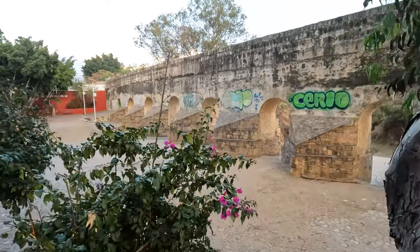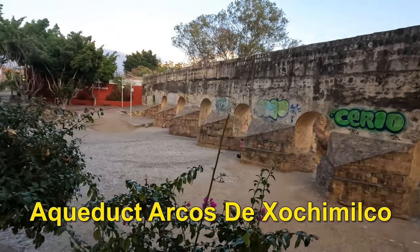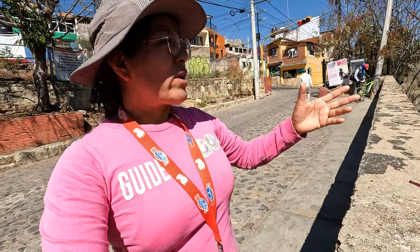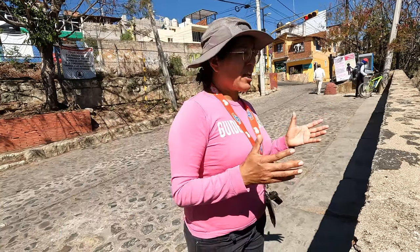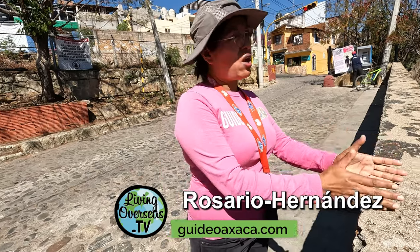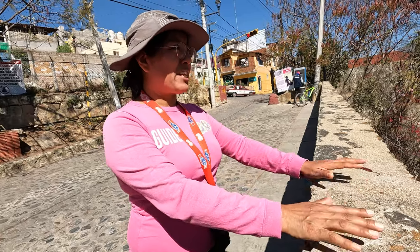This beautiful place that is the aqueduct, part of the ancient aqueduct, is the most preserved area of these constructions from the 17th century. And the rainy season is 6 months in Oaxaca, in the Central Valleys, more or less from May to October. And from October to May, it's completely dry.